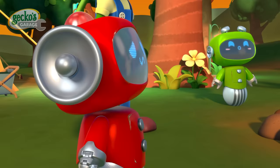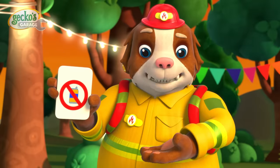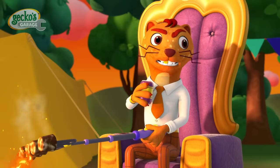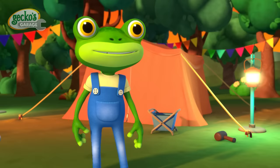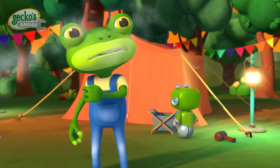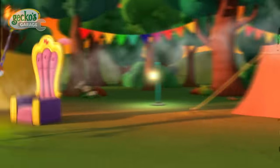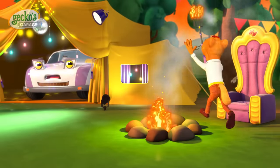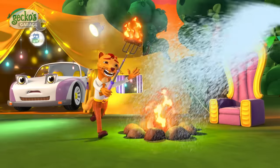Rule number two, respect nature. Always pick up your litter and leave no trace. Rules. Thanks, Dandy. Let's all be sure to follow these rules. Does anyone smell... Fire! No! Fear not! Dandy's here to deal with the danger!